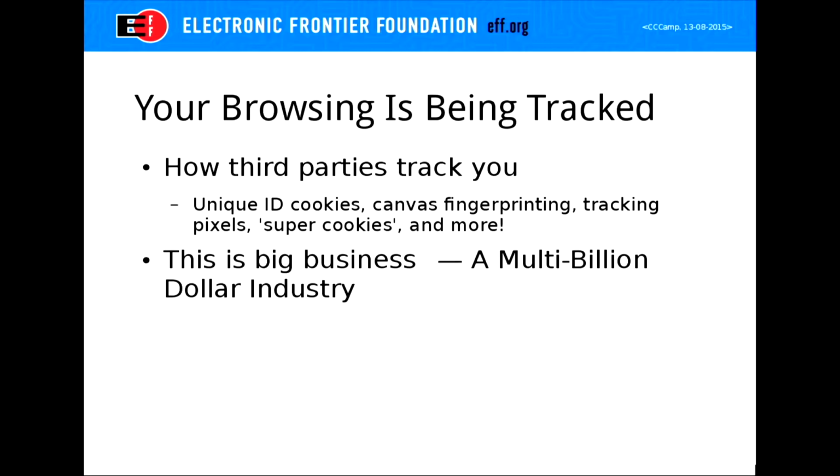And then in addition to having these trackers on visible ads, they have these things called tracking pixels, which are one-by-one images that load and then serve these cookies as well. So even if you don't see a visible ad on a website, it's still possible for a third party to be tracking you. Obviously, this is a big business. Ads and tracking are everywhere on the web. But we've seen a big move recently from visible ads to this sort of tracking of users and monetizing of user data.